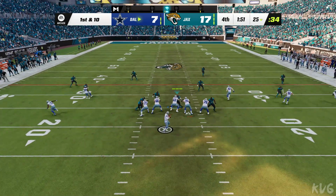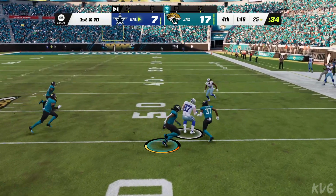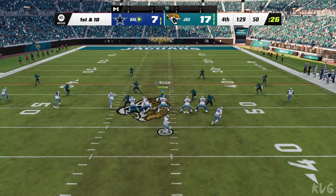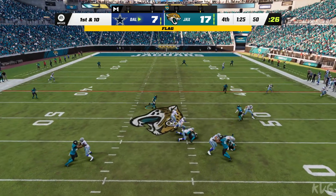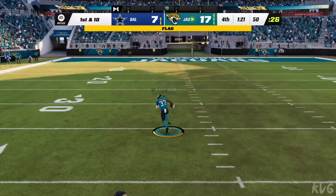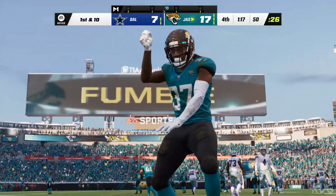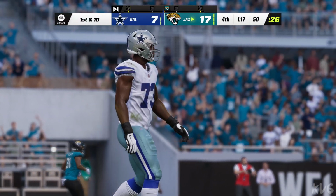To throw, Prescott. He finds his man, complete. That's Ferguson. And he'll be taken down, but not before they reach the 50. Prescott. Oh, Prescott stripped. Taking it right down Broadway. And that should just about do it. They return it to the end zone, sealing it with a defensive touchdown.